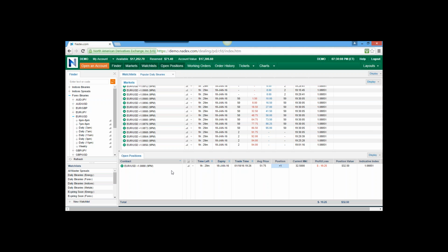Well, what if I don't want to hold it all the way to expiration? Can I get out of it early? Yes, I can. I don't have to hold it to expiration. Okay, and I want to make sure everybody understands this. This is very unique to Nadex compared to most other binary brokers or exchanges. Yes, you can get out of it.